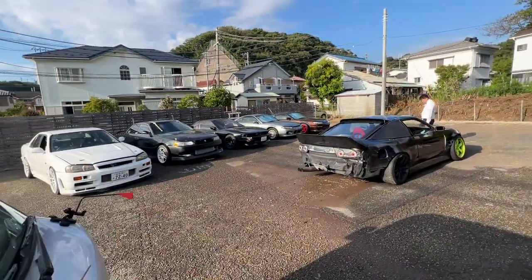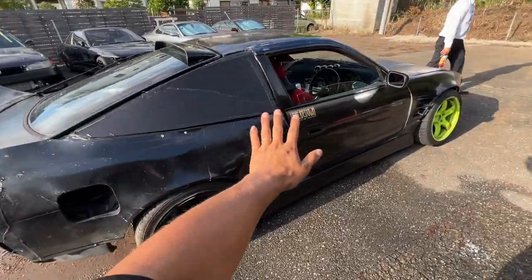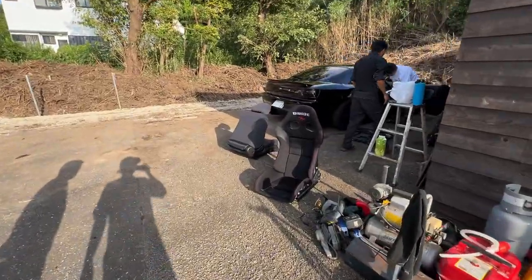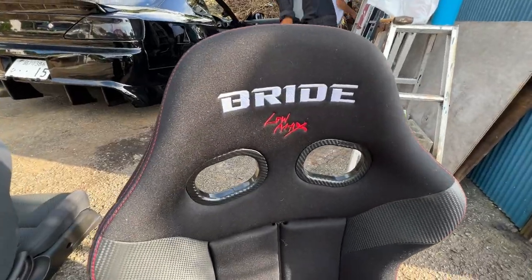So I have to change oil on the S15 today. This is ready to go. Just load it up. And my buddy Lucas over here put in this Bright Lomax.